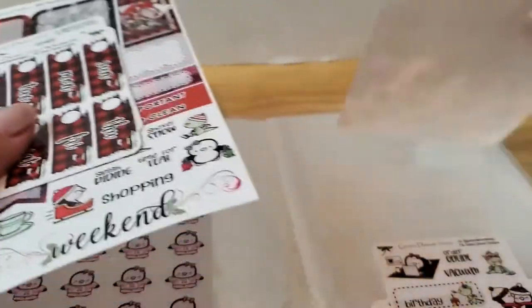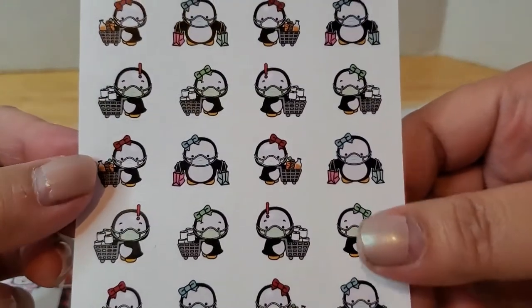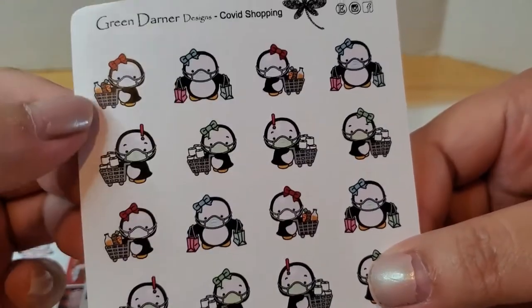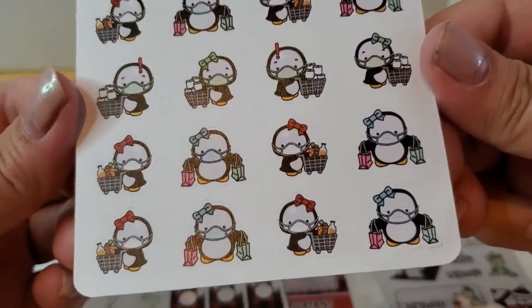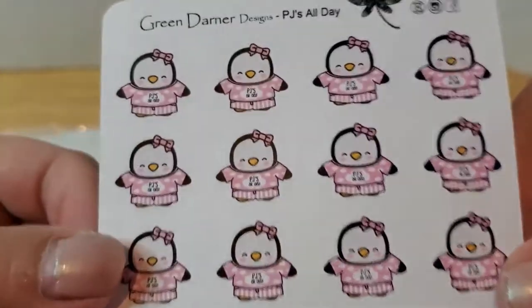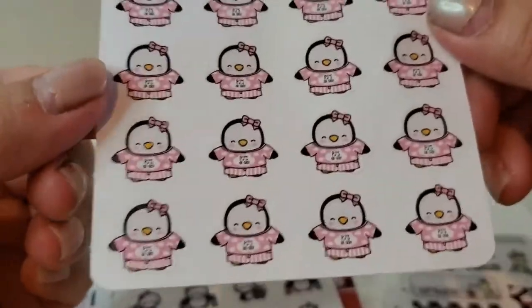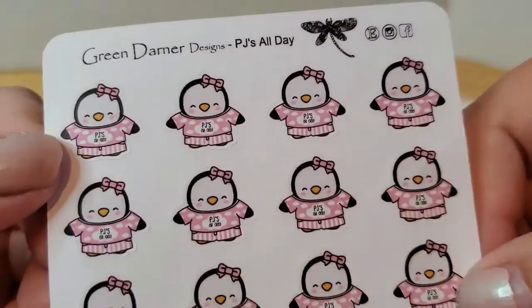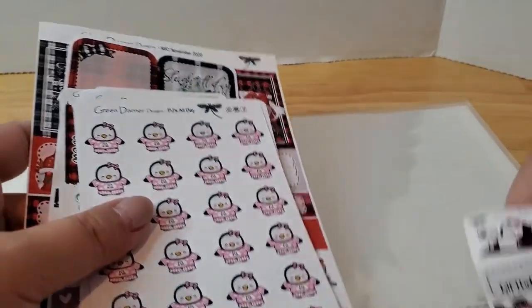And then the other sticker sheet that I got is the COVID shopping. So it's got Pearl and Paul wearing masks while shopping. So there's groceries, shopping for toilet paper, regular shopping bags. This is how we shop right now. And then the other one is just this PJs all day. I thought this is really, really cute. I don't wear PJs, I wear a nightgown. But this is still cute. I can mark it whenever I'm home on my day off and I don't have to go anywhere, so this is what I'll be wearing. So those are all the stickers for this order.